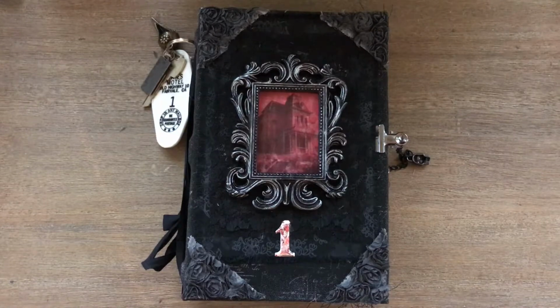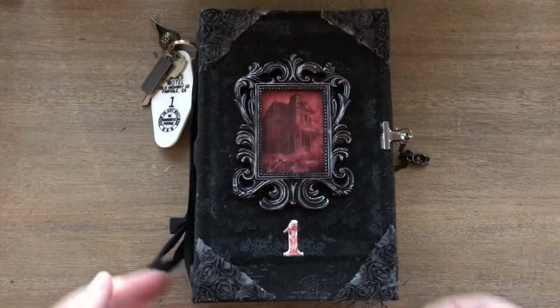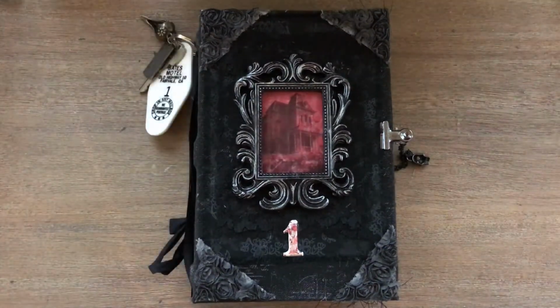Today I am going to go through my newest journal that I made. This journal is for Monique. Hi, Monique. How are ya?